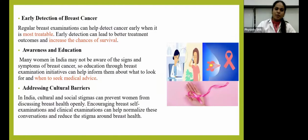Coming to awareness and education, many women in India, especially those who live in rural areas, may not be aware of the signs and symptoms of breast cancer. So education through breast examination initiatives can help us inform them about what to look for and the right time to seek medical advice. There are a lot of cultural barriers. India being a country with a lot of geographical traits, cultural as well as social stigmas usually prevent women from discussing such topics openly, and they are still considered to be a taboo. Encouraging breast examinations and clinical examinations can thus normalize these conversations and reduce the stigma, and women should come out and talk about such subjects because these really need to be taken care of.